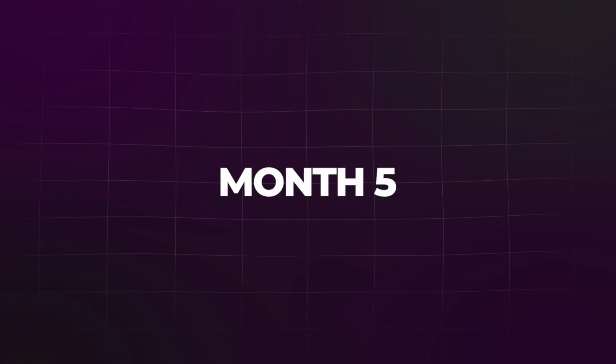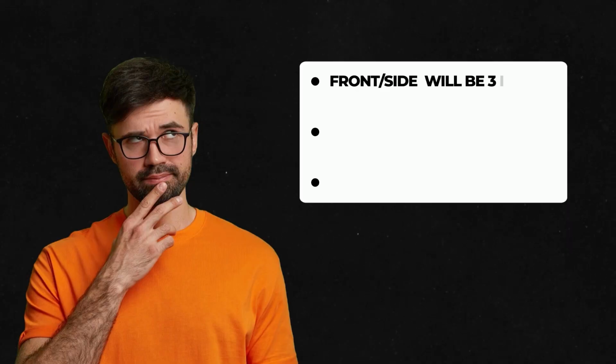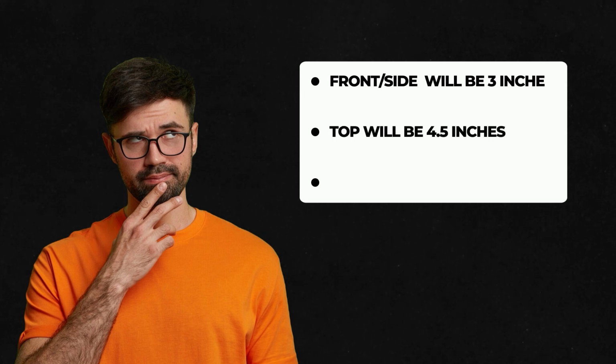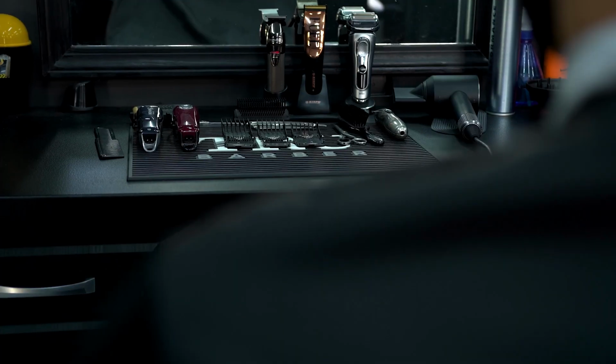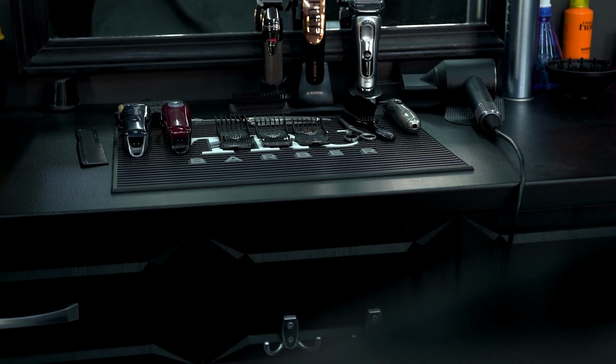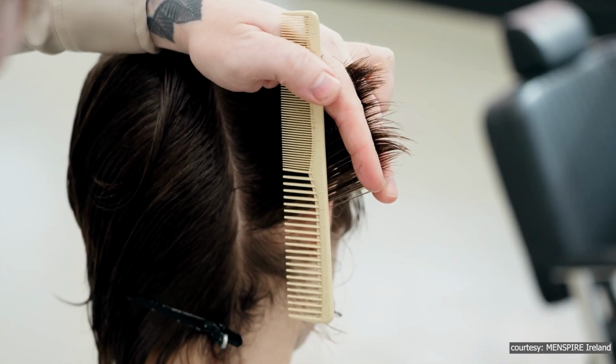Month number 5. By the end of month 5, your hair is almost there. The front and sides will measure 3 inches, and they've reached the target length. The top will now be 4.5 inches, and the back will grow to 6.5 inches. The top length will allow it to blend with the back. This is another great time to visit your barber. Ask them to tidy up the sides and edges again while leaving the length intact.